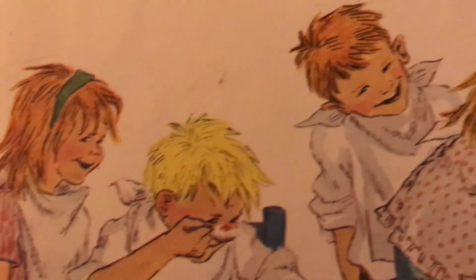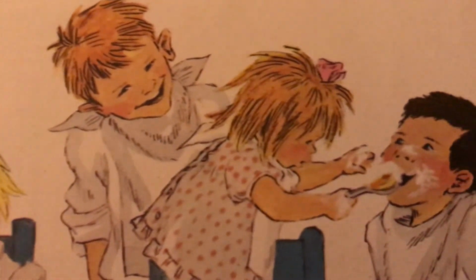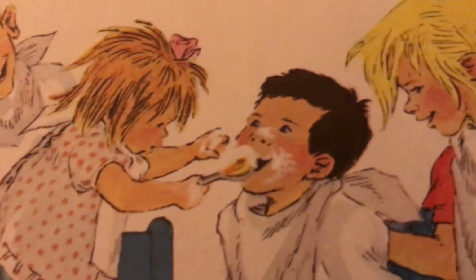Kirsten climbed onto the table. She was a little afraid of the blind man. Then we started eating apple tarts. Isn't Christmas jolly? I wish it would come more often, don't you?